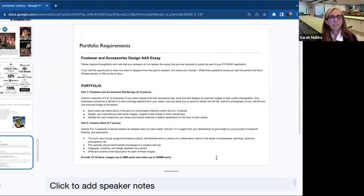So that's part one, which is actual footwear and accessories. And then, as I said before, the second part is your creative work. So this is really anything. We want to see 5 to 7 images that can be, again, from your sketchbook, could be photographs, maybe you took a pottery class, maybe you took a summer beading class or something. It could be really anything that shows some work. It could be a school assignment for art class, like a self-portrait, that's totally fine too.